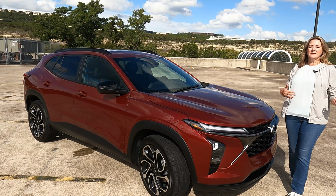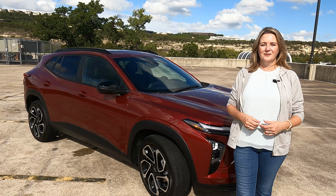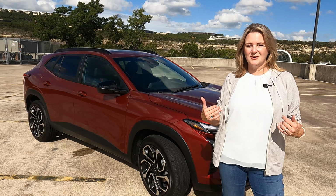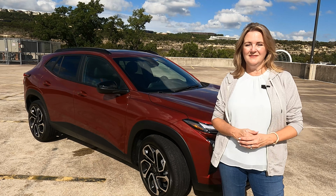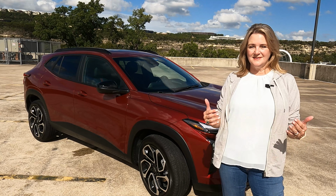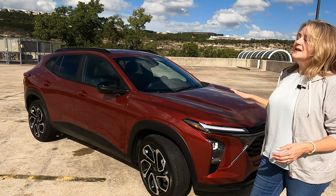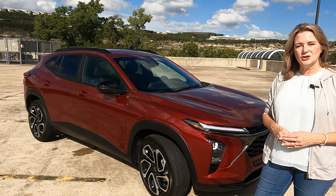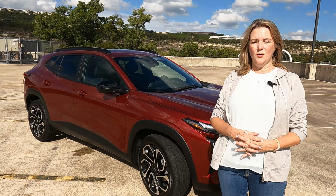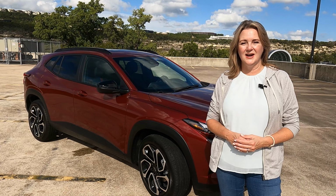Well, they dialed back on some things that maybe are less important to you, especially if you're looking for a car for a teen driver, and more important to you if you are that teen driving that car or the parent of the teen who wants to know that the teen is well taken care of, well equipped, and has everything that she needs behind the wheel. So it starts with the engine. This carries a 3-cylinder turbocharged engine that makes about 137 horsepower. Not a lot of power, just enough to get you where you need to go.